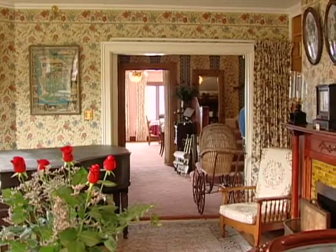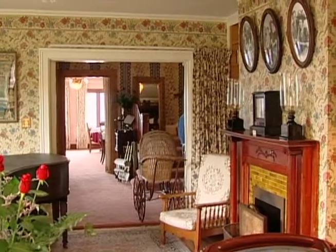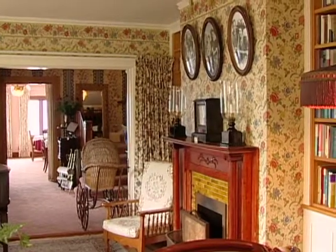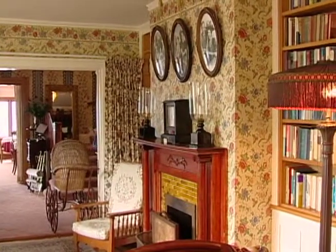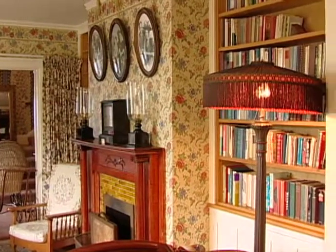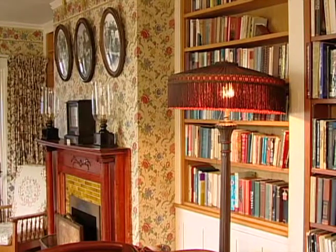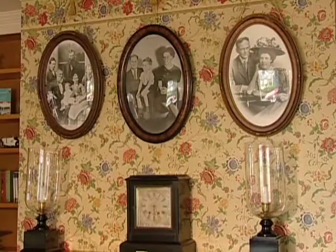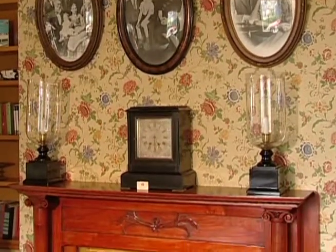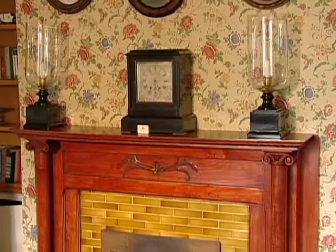This is the library, and it's a wonderful room because it has some very unusual features in it. Yeah, the fireplace is original, and it's mahogany. It was painted with about 7 coats of paint, and it took us about 3 weeks to get all the coats of paint off it, stripped down, and then refinished and painted back. Has wonderful gold tiles on the front of it also. And it's typical of the fireplaces they had of Victorian times.